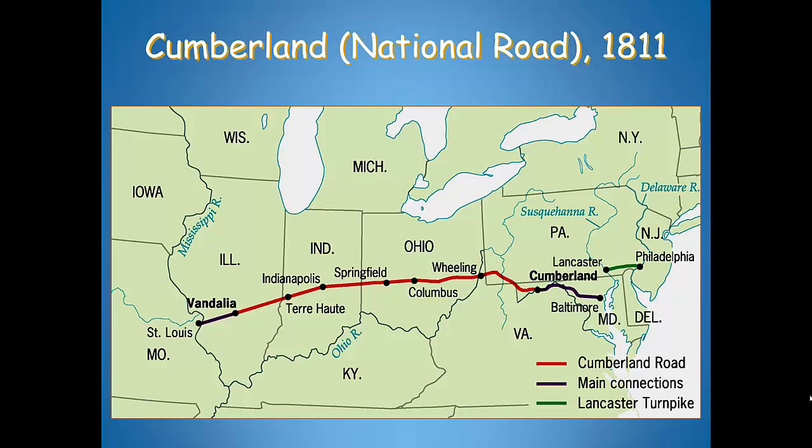The National Road is a good example of this. The National Road became the first federal transportation project in American history, and you can see it's going to tie the cities of Cumberland, Maryland, to eventually Vandalia, Illinois. The Cumberland Road, or what is also called the National Road by the time that is connected, is going to be the first major endeavor that we're going to have to try to help decrease shipping costs across the land.